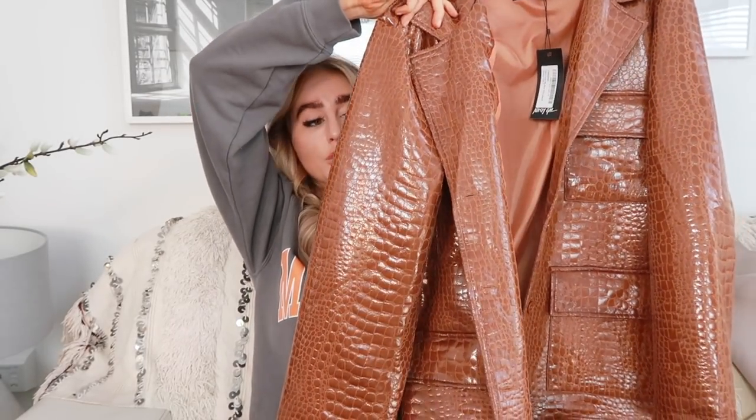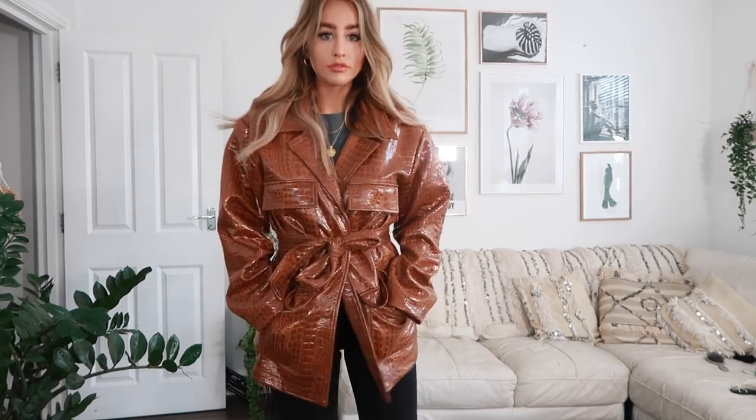This really cool mock crocodile kind of effect. I got this in size 8, but it's actually quite oversized already, and it's got this little tie for the waist, and it's very 70s looking. I love the color of it. I think it's really retro. It looks amazing with a pair of really long length straight jeans.